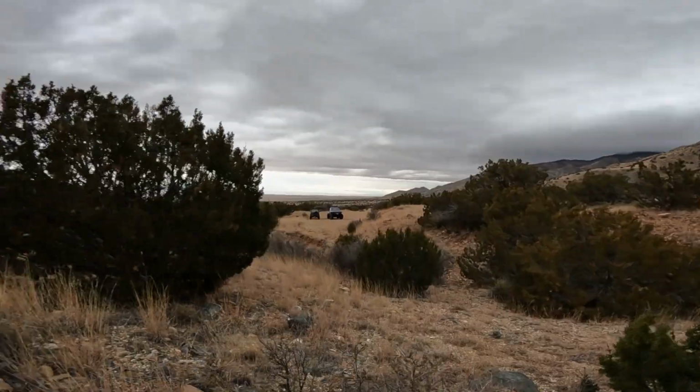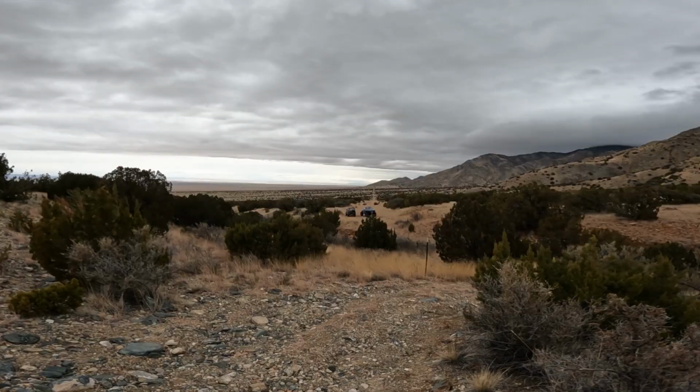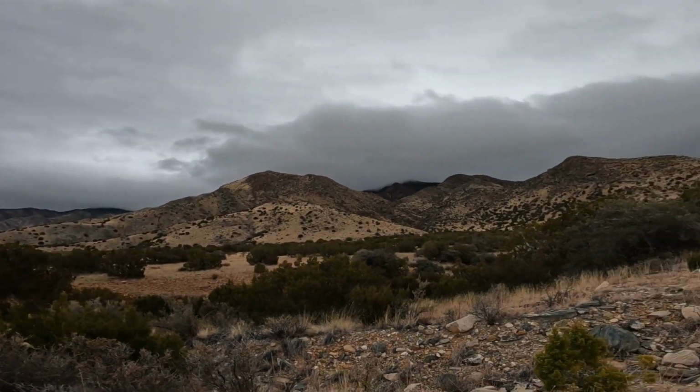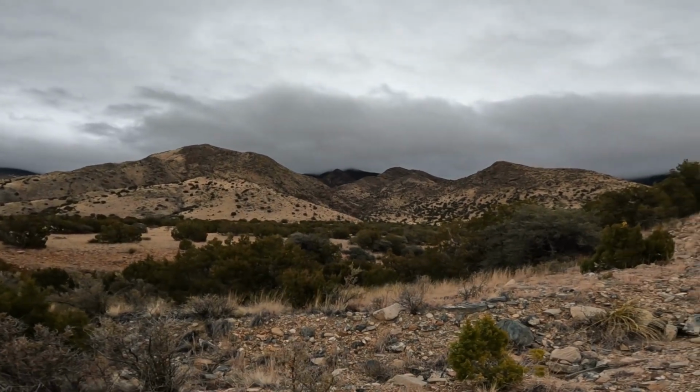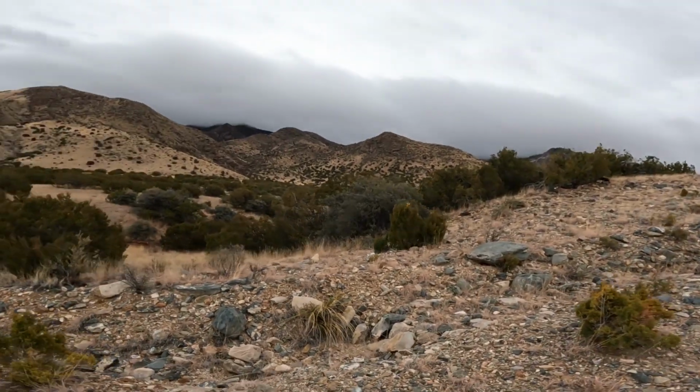We're across the arroyo now. Across the arroyo. Man, look at all those rocks. So that's Monte Largo. I don't know what this is. Okay. Let's get to them.